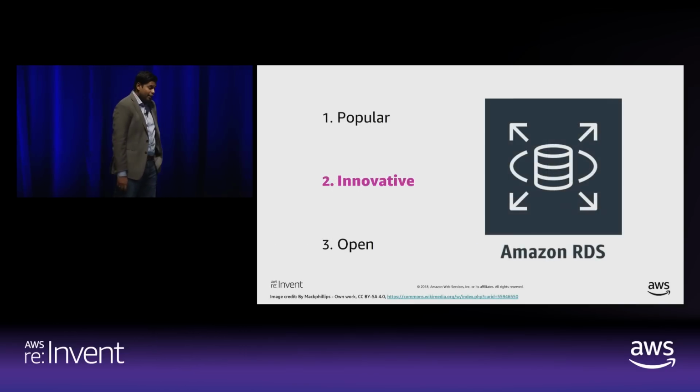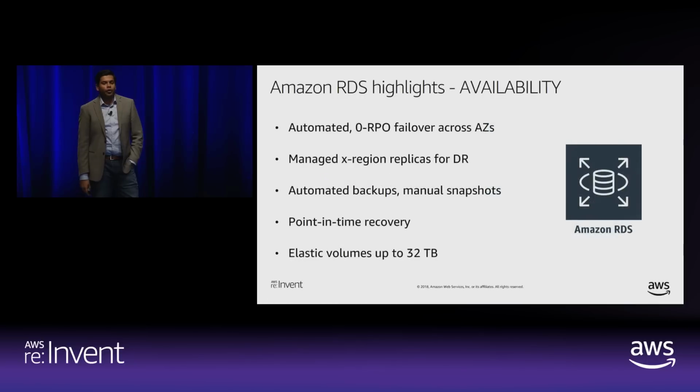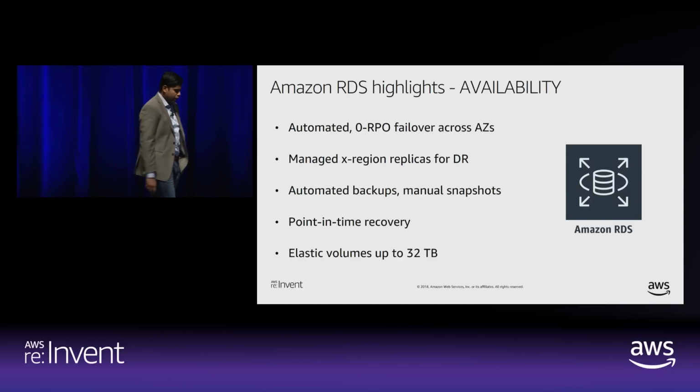So with that squared away, I want to focus on the innovation and the stuff that we have done to make it easier for you to run your databases on RDS. And the first point there is automated zero recovery point failover across availability zones. Let me clarify a little bit there.